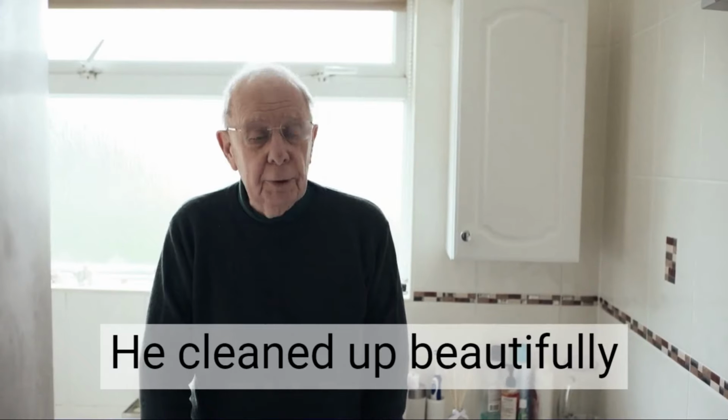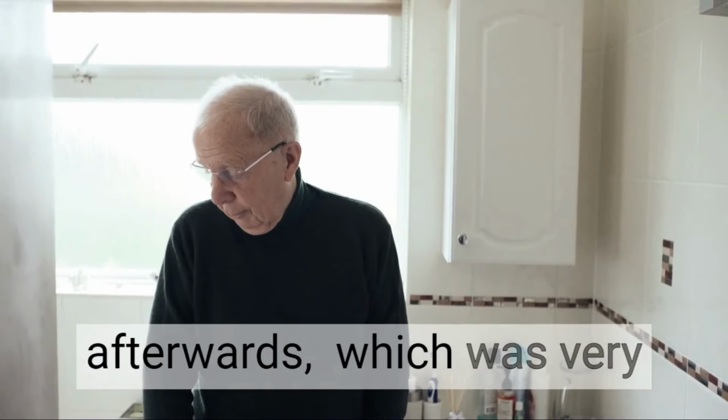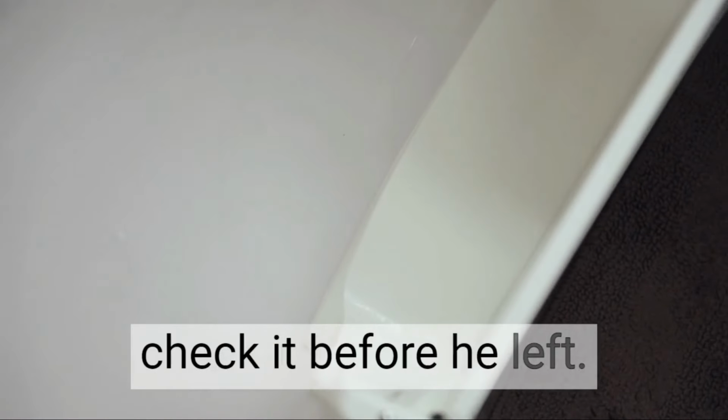He cleaned up beautifully afterwards, which was very nice to see, and insisted that we check it and double check it before he left. The benefit is getting in and out of the bath is so much easier.